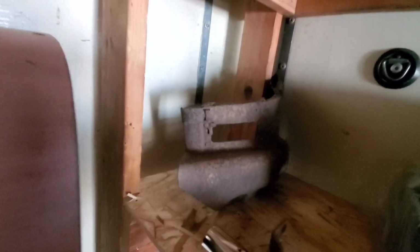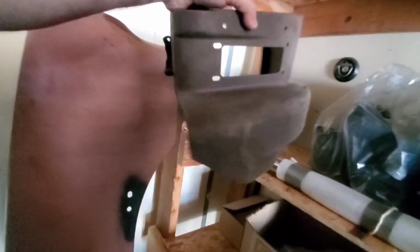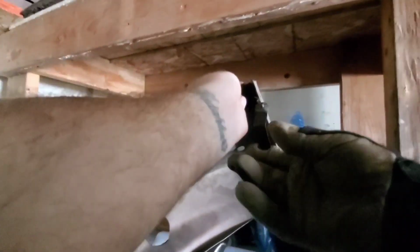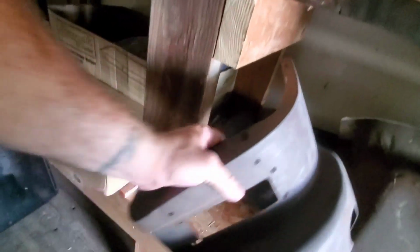So there is our original, which, as you can see, is in pretty bad shape. The old sock. And then this is our new one, it's got the tag right there. What's that say? It just says new old stock. It's the part number. Yep. Here's the left. Here's the right one. And then the left. Okay, we got that one too. That's cool.